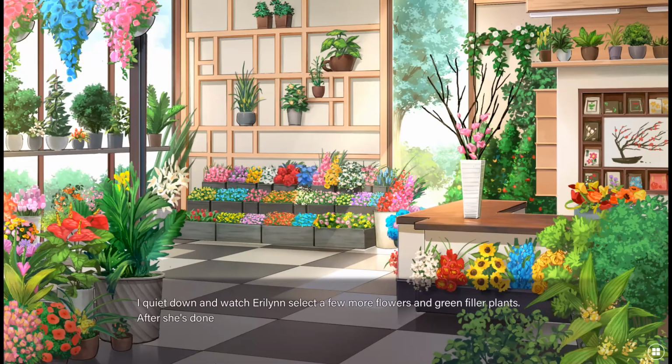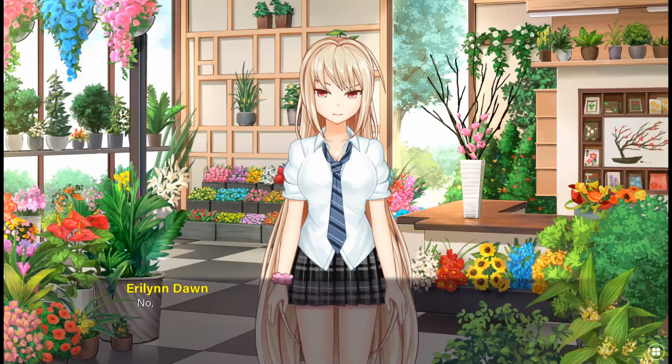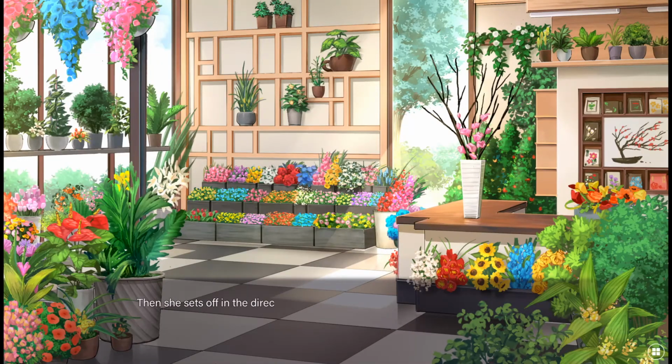I quiet down and watch Erlyn select a few more flowers and green filler plants. After she's done, we bring everything to the counter and check out. I'm putting my change back into my wallet while Erlyn turns around and walks out of the store. Hurrying, I snatch the flowers and follow her out. Hey, you almost forgot these. She smiles broadly. No, I didn't. And she sets off in the direction towards home. Pushing back the jolt of irritation, I follow her.